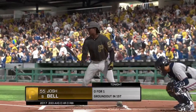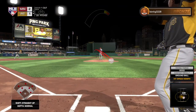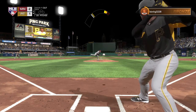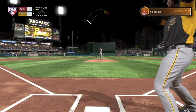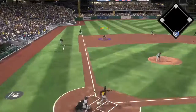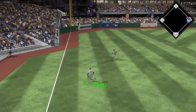Digging in, the switch hitter, Josh Bell. He's 0 for 1 after grounding out in his only trip to the plate so far. Couldn't quite pull that swing back. He went around for strike 1. Now the pitch. Hit on the ground to third. Oh, just a brutal hop, and it goes right by him.